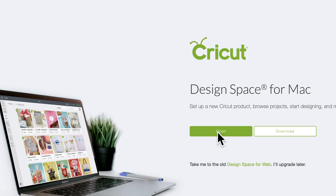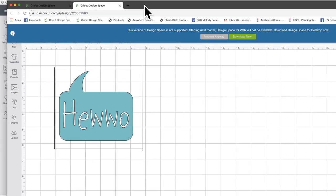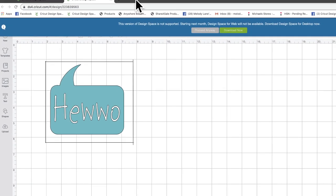To open my projects, you click open. But if you want to share one of your projects, you click Design Space for the web. This is one that I shared. So you'll see this number up here, and what you need is that number.